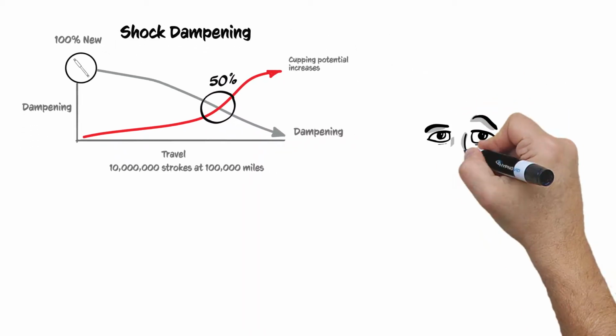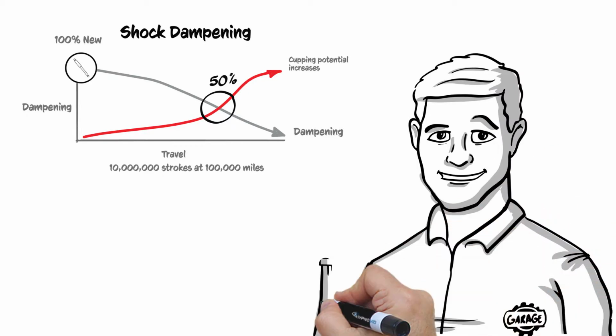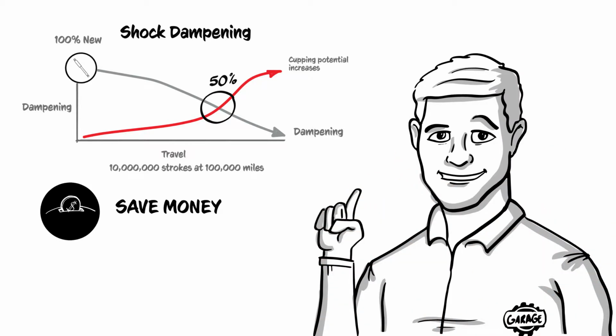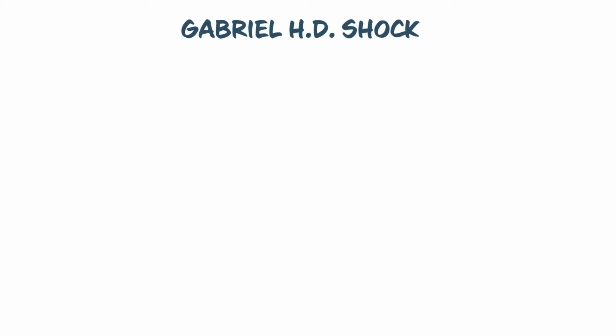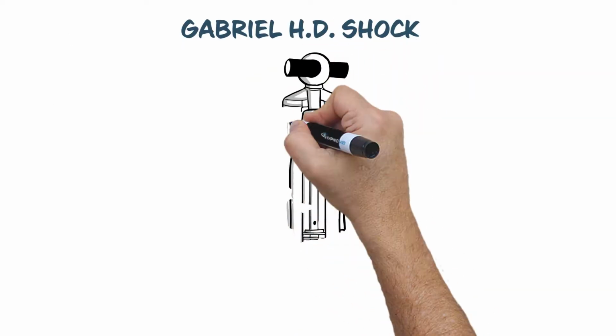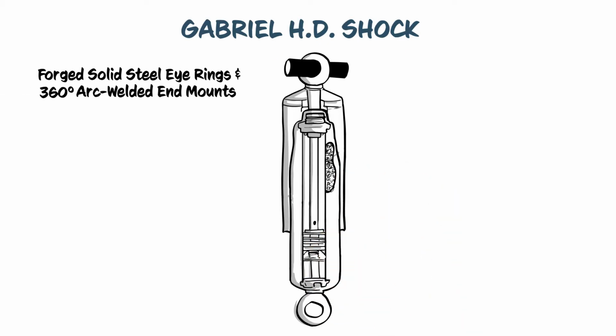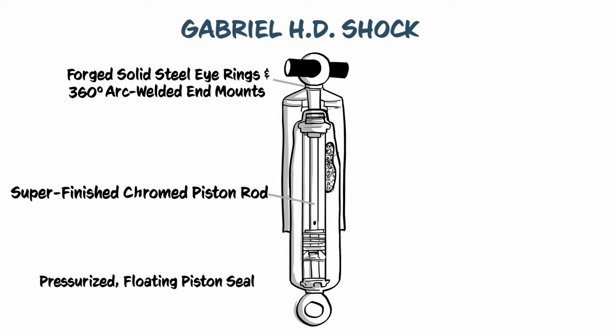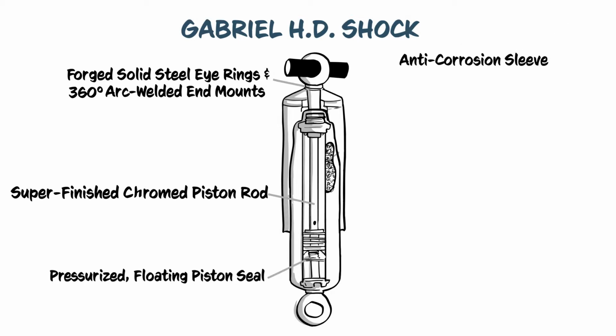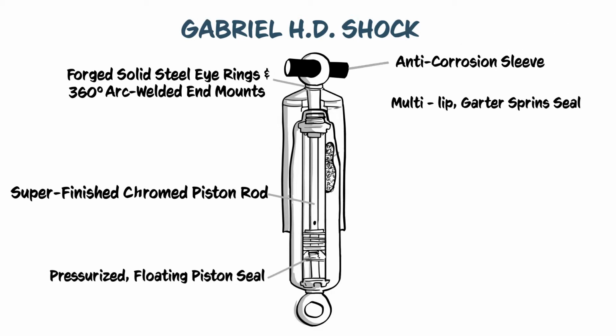So how can we help your customer better understand that replacing shocks as a preventative maintenance item will save them money and potentially protect lives? GABRIEL heavy-duty shocks are specially engineered for long life, durability, superior vehicle component protection, and ease of maintenance, but most importantly, designed to help maintain safe control.